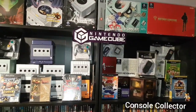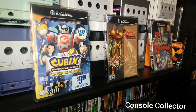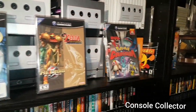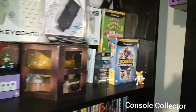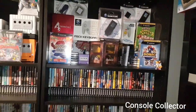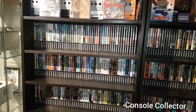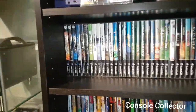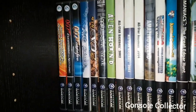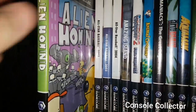One other thing too is we're not going to be talking about special variants like the Cubix Blockbuster set, the Metroid Prime Wind Waker combo, or even the 2-packs like the Sonic Adventure 2-pack. I'm going to stick just to the mainline games. So let's take a look. We're going to start off here, and I'm just going to go through game by game and point out the rare or uncommon games. First one to point out is Alien Hominid.